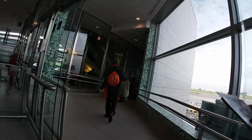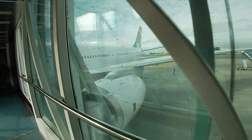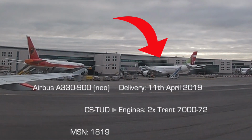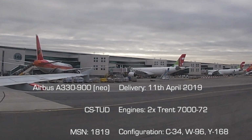Thank you very much. Take care. To the next flight, all the way to San Francisco. This is what I've been waiting for, the Airbus A330neo. Isn't she stunning? This A330neo was delivered in April 2019, brand new to TAP Air Portugal.